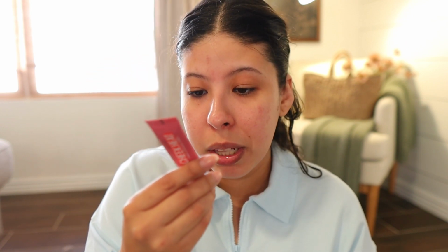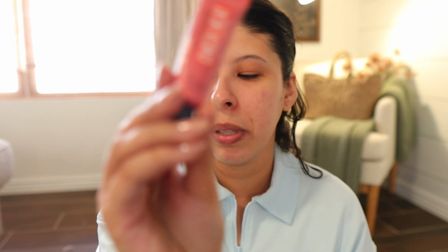And then for my blush, I'm just using this Maybelline Cheek Heat. I have used these products for a really long time. This is the nude blush color. And honestly, you guys, I love it. I'm a person of habit, and if something works, I'm going to keep using it.